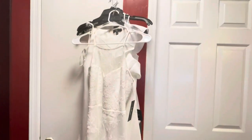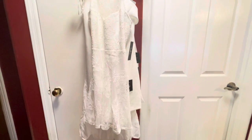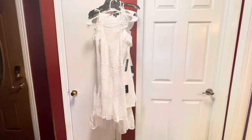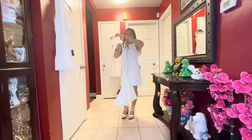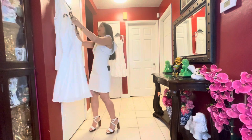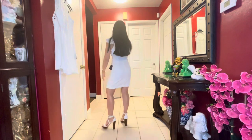Ito yan, mga ka-yarns, mga kalabot ko. Ayan. Ito ang dress. Ayan sila. Okay. Ato ni silang tagsa-tagsaon. So, ayan. Extra small to siya mga kalabots. Extra small.